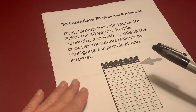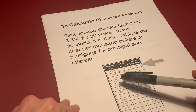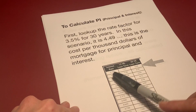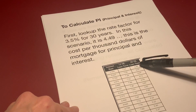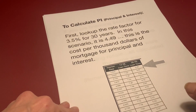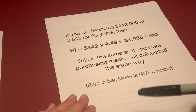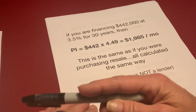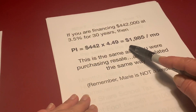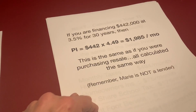To calculate your principal and interest, first you have to use one of these charts, a rate factor chart or rate factor table. You're going to find your interest rate, which is 3.5%, and your loan term, which is 30 years. We'll see that the number it gives us is 4.49. This is the cost per thousand for principal and interest. So to calculate it based on our scenario, we're financing $442,000. 442 times that rate factor of 4.49 gives us $1,985, and that would be your principal and interest. That's calculated the same way whether you're doing a new home or a resale home.